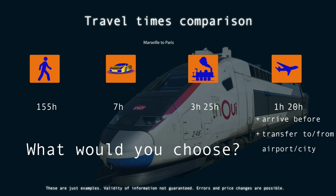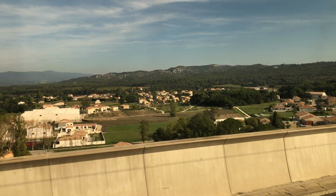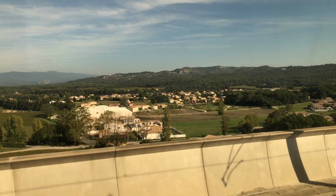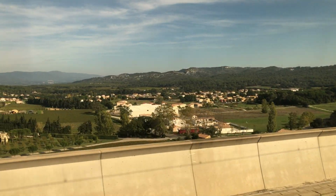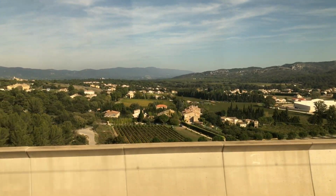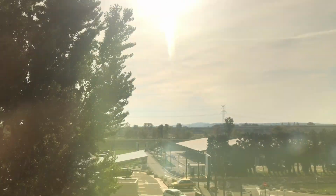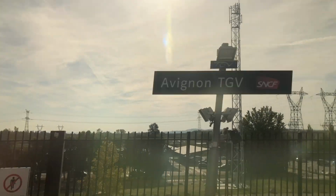But you know as well as I do that you need to get to the airport, you need time for check-in, security and so on. As a result, your total travel time can easily be longer than that with the TGV. So that's the answer. The train à grande vitesse, as they say in French, is quick, it is available several times per day, and it is competitively priced.